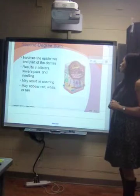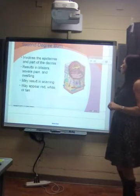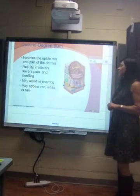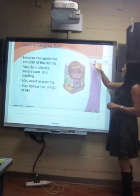You could have some scarring on a second degree, and it will be red, but depending on how deep it is, it can even be white or tan in color, which is a pretty bad burn.